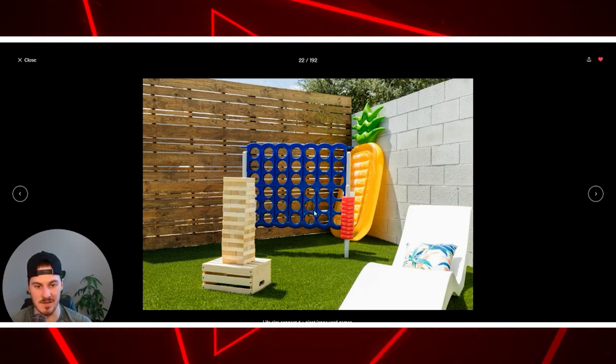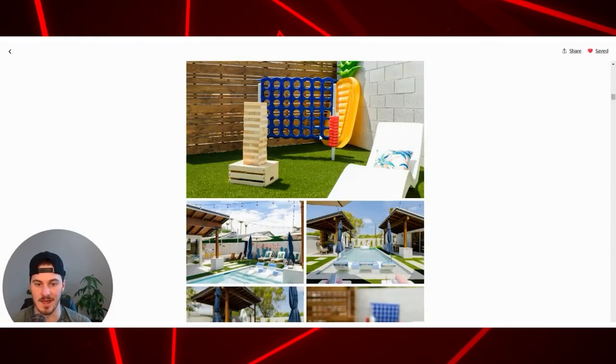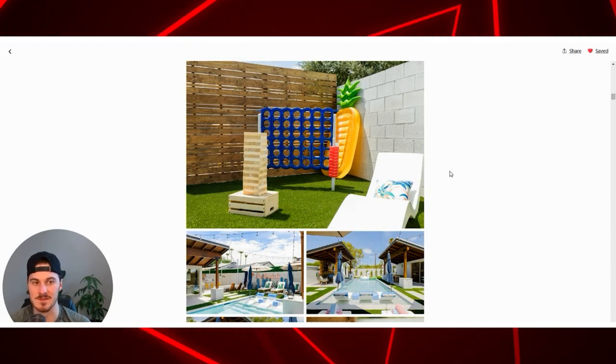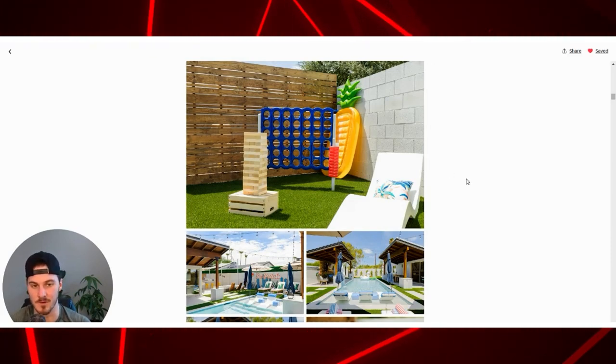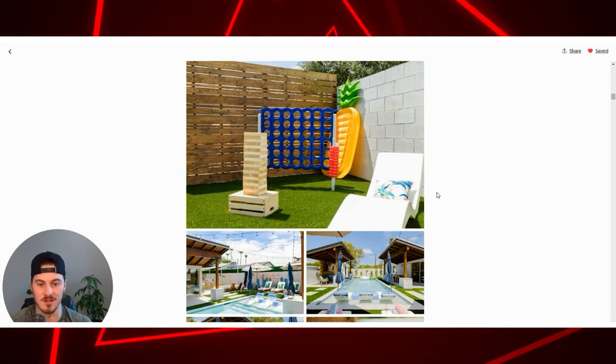This giant Jenga and this, and even this floaty, again, it's not going to cost you more than like $150 for that. And everything I've talked about so far is probably less than $1,000, and maybe the photo shoot's going to cost you $500 to $600 or whatever, but we're at like $1,500 in total.